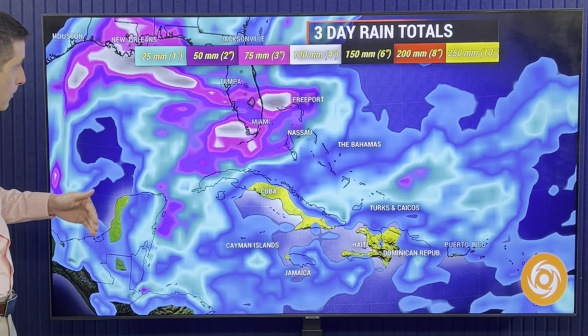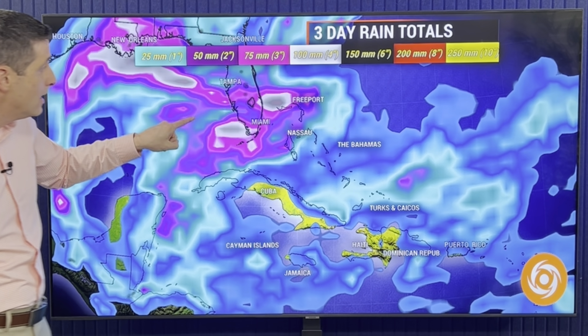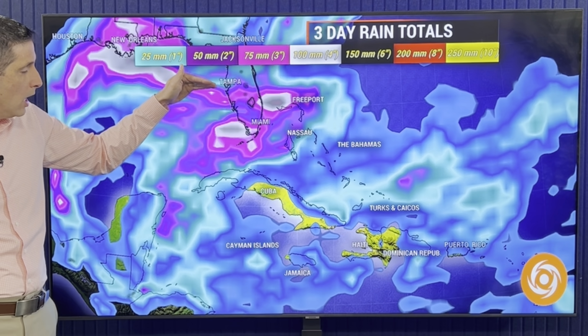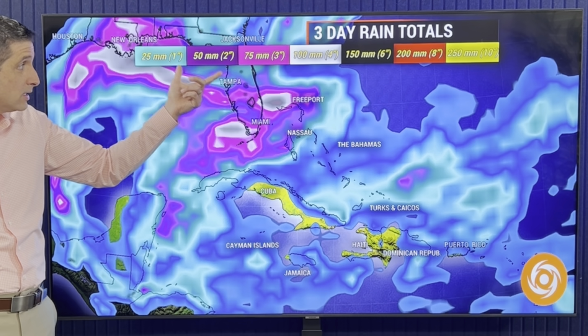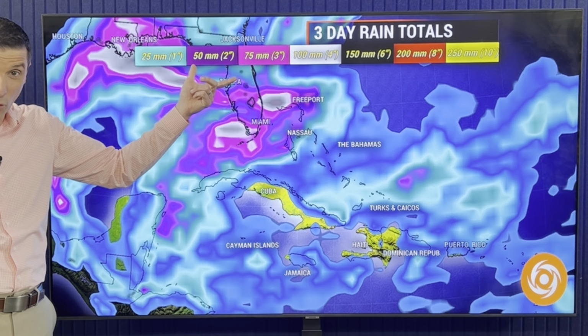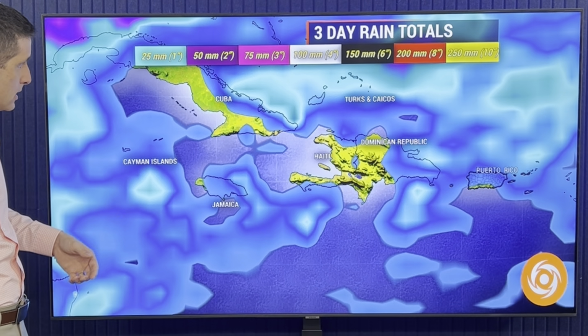Looking at the rain from this, and I'll zoom around the horn in just a second. See these white shadings showing up? This would mainly be on Monday for parts of Florida, the Bahamas, near Cuba, where some spots could get a few inches of rain, 2 to 3, maybe 4 inches of rain with this. This is an unusual system. It's not a typical system.